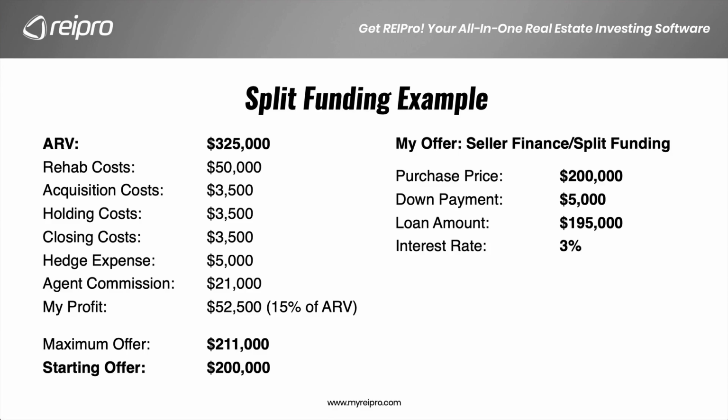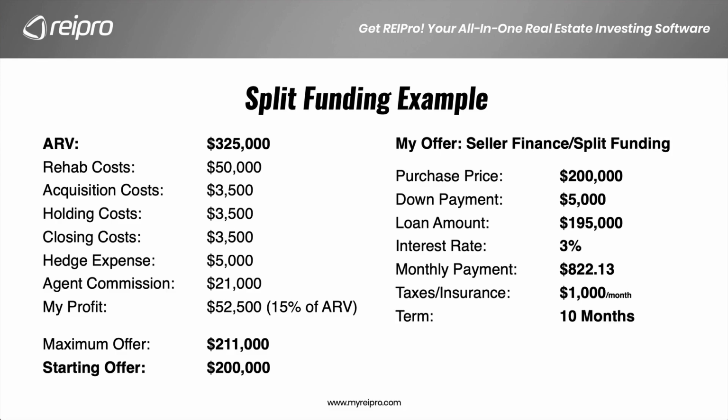Now we want to get the interest rate low, and because the term is so short with the seller, they won't have a problem with this. This brings our monthly payment to $822.13. Now, we will be amortizing the loan over 30 years to keep the monthly payment as low as possible. Taxes and insurance are $1,000 per month, which you are responsible for because you own the property. I set the term of the loan at 10 months, which means even though we're amortizing it over 30 years, we have 10 months to cash the seller out.